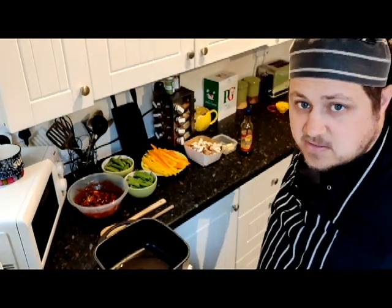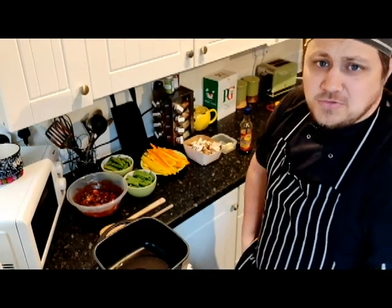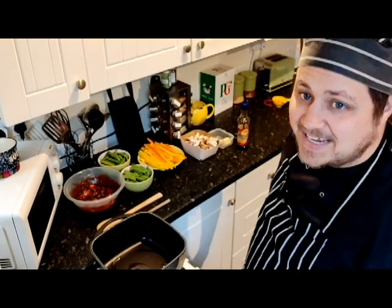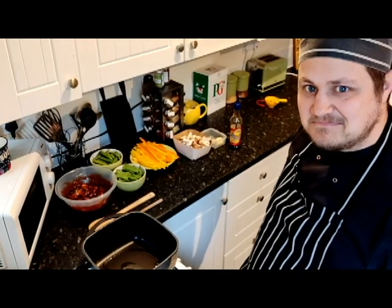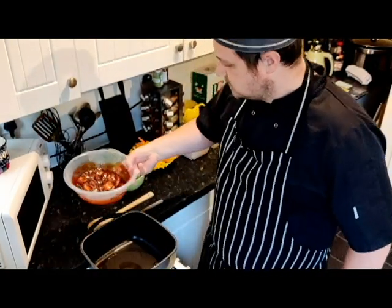Obviously, this is the dangerous part when you're cooking. Hot utensils, hot pans, hot food, hot sauces. So do be careful. Don't be burning those fingers away. And yeah, let's see what happens. I'm excited. Good bit of heat going on there.